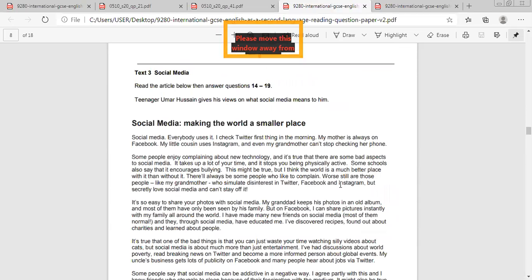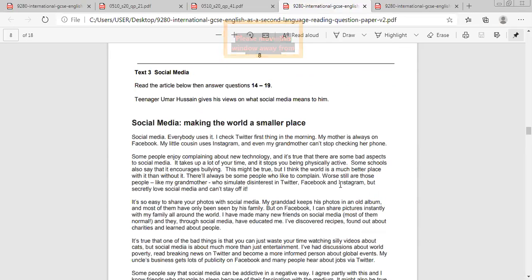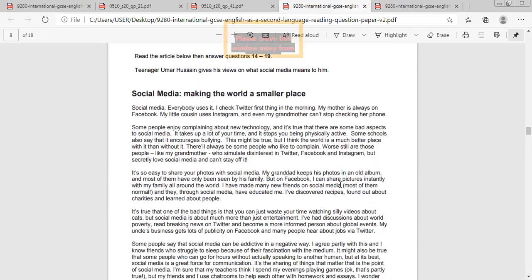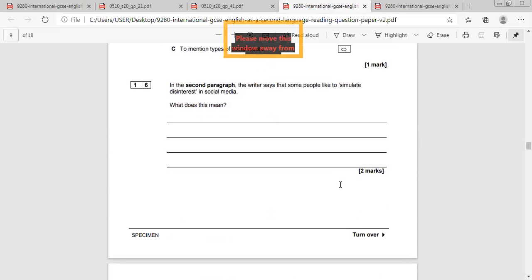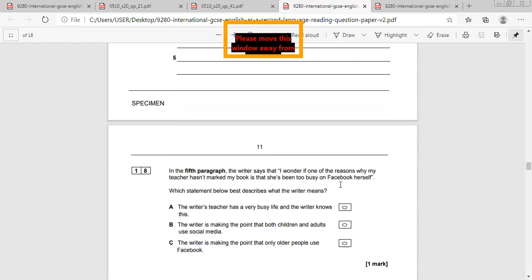Task 3 is 400 to 600 words. It's like an opinion article about something, and you're going to have lots of deeper questions concerning that. What is the main point of the paragraph? Figurative language, effect, or purpose questions.